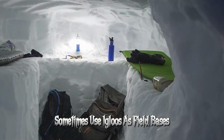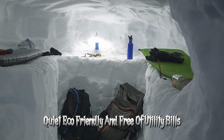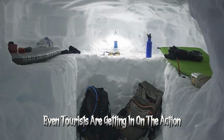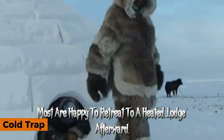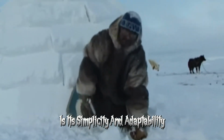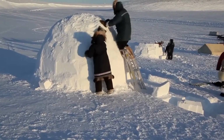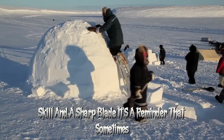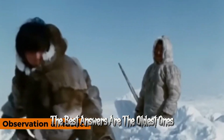Researchers in polar regions sometimes use igloos as field bases, quiet, eco-friendly, and free of utility bills. Even tourists are getting in on the action, joining workshops to build their own igloos, though most are happy to retreat to a heated lodge afterward. What makes the igloo endure is its simplicity and adaptability. In a world obsessed with high-tech solutions, there's something humbling about a structure that requires only snow, skill, and a sharp blade. It's a reminder that sometimes the best answers are the oldest ones.